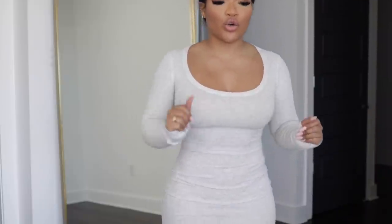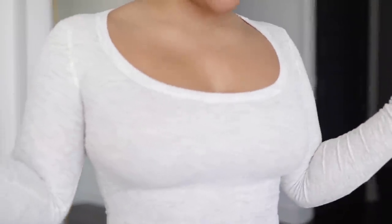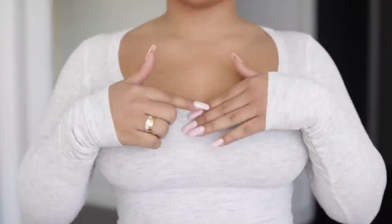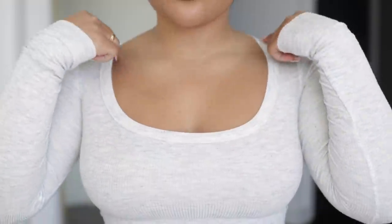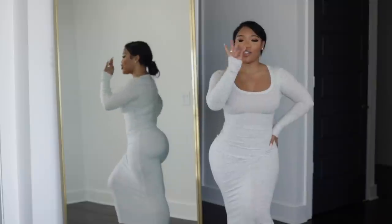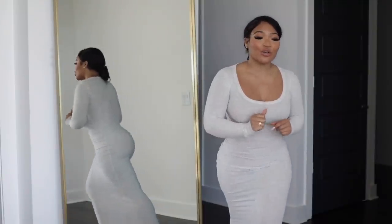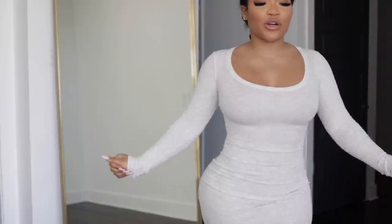This is in a cool gray, but it's coming in white on camera, but it's definitely cool gray. So definitely the perfect loungewear. And I love the neck on here. It's like round, like a circle. This dress is giving. You need this. So soft, so comfortable, giving body, doing everything that you wanted to do.